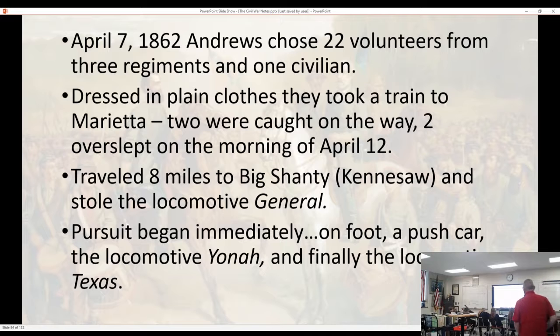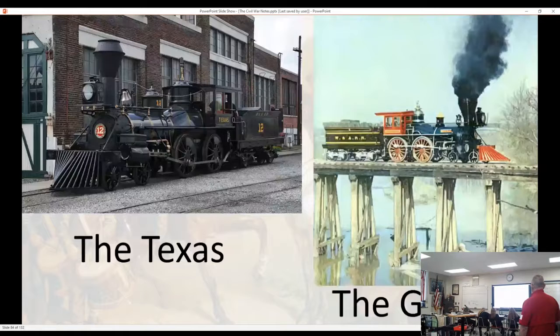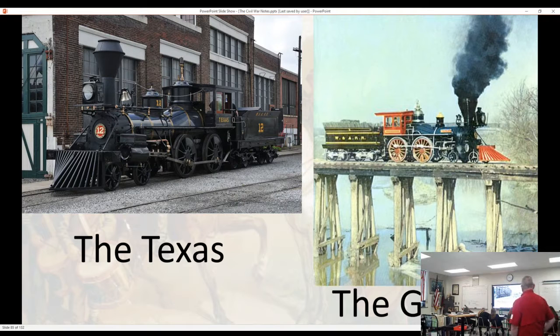And so with the Texas, they are finally able to catch the General. There's the General on the right. That was a picture taken in 1962. It had been restored and was actually on a tour of the South. The Texas on the left, that's a picture of it as it has been restored as well. Both of them you can see in Georgia today.